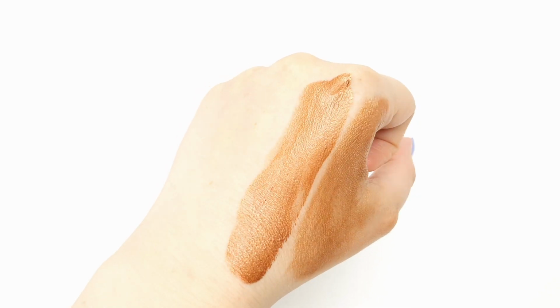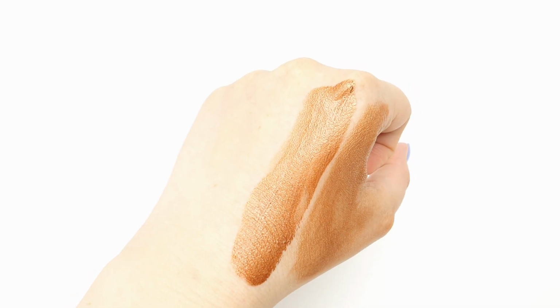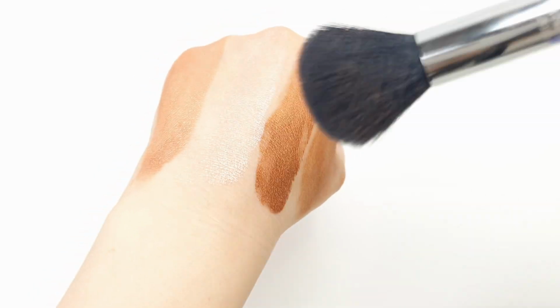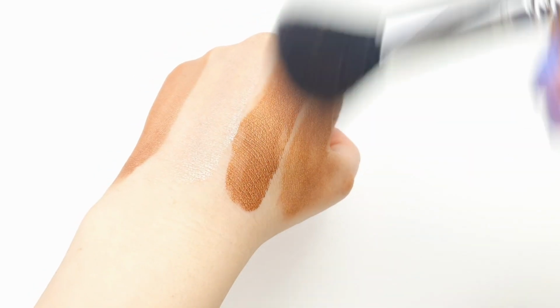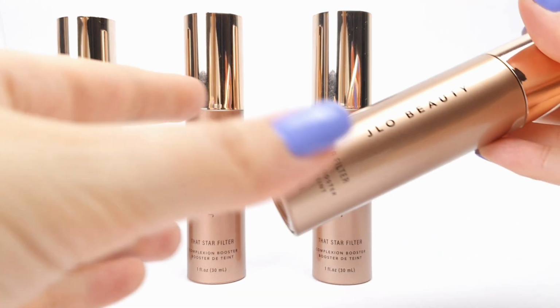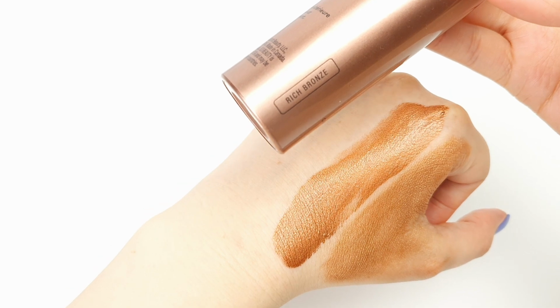On me, it blends decently, but sometimes if I rub it in too much, it can make my skin flake a little. And every now and then I struggle with harsh lines that don't blend out completely, which I'm not a fan of. So overall, it's not terrible, but it's definitely not great either.